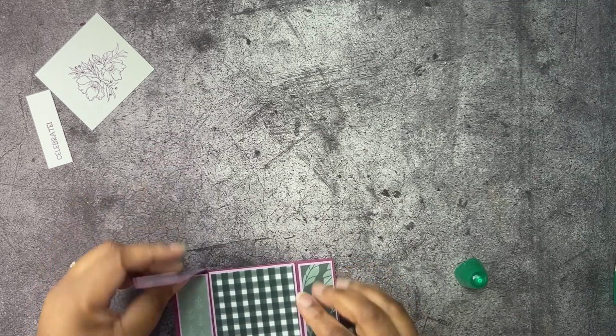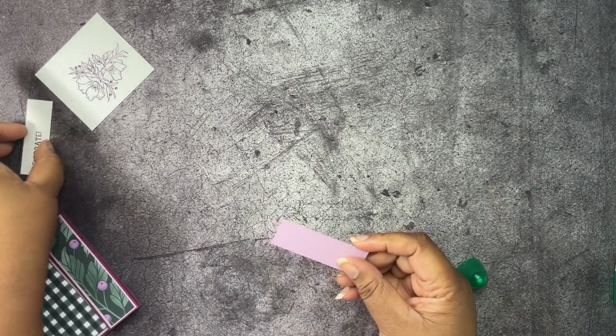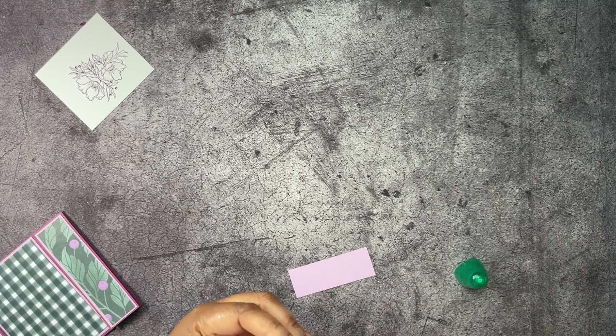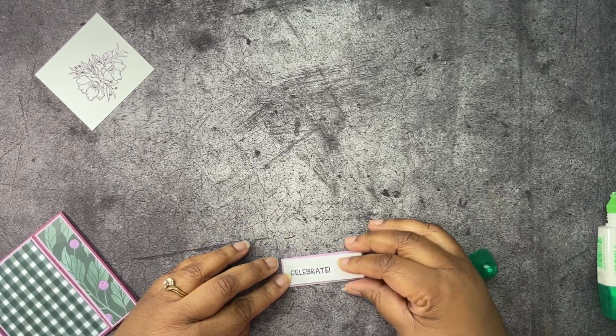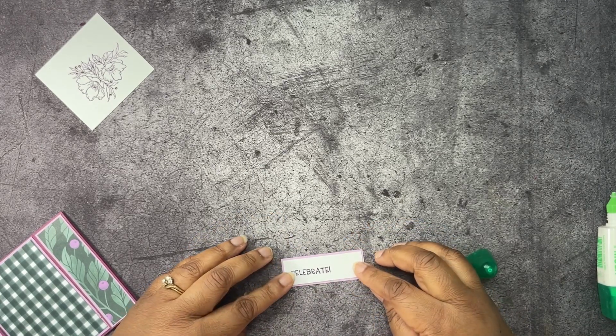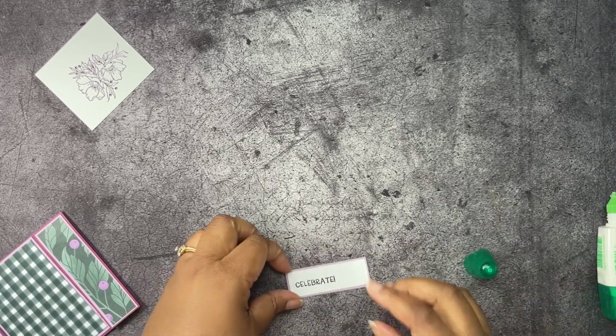Okay, so now I have another piece of Fresh Freesia that I'm going to layer this sentiment on, and that Fresh Freesia piece is 2 3/4 by 1. So let's go ahead and put this on. Okay.